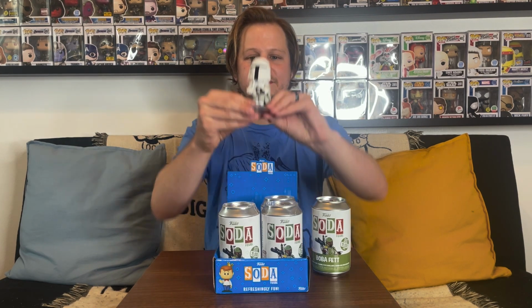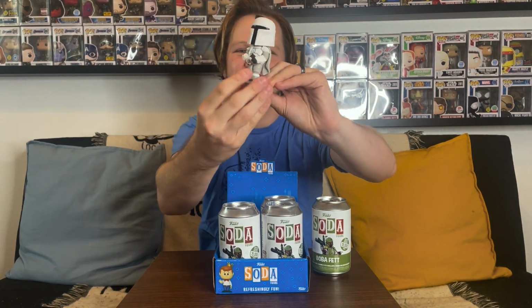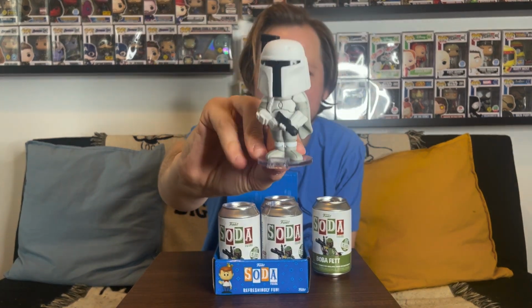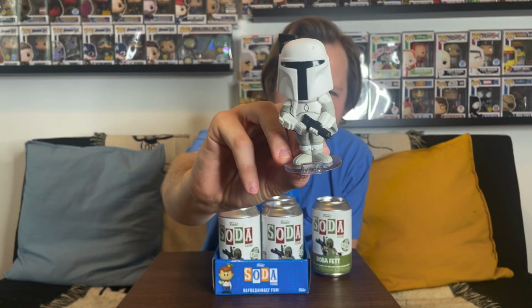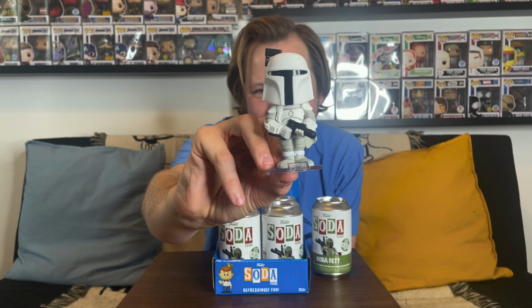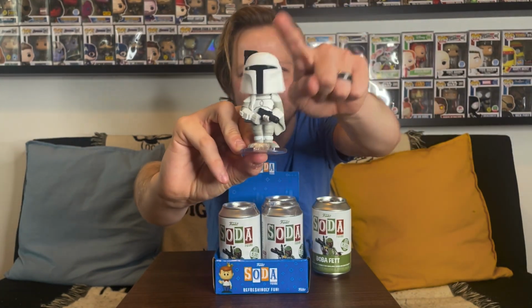It is... oh, we got it! We got the chase! We got the chase Boba Fett! Check that out! Let's go! Reverse pull chase alert. That is awesome. Look at that white and gray look. That looks absolutely sick. And the bobblehead as well.